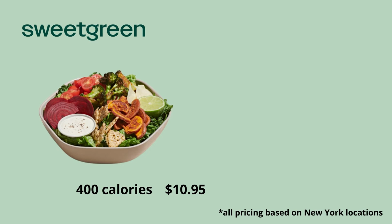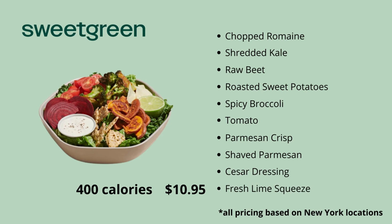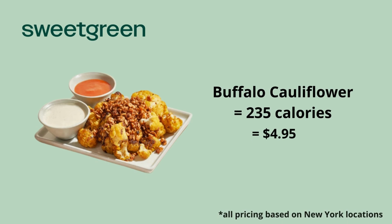sells for $10.95. It contains chopped romaine, shredded kale, raw beef, roasted sweet potato, spicy broccoli, tomato, Parmesan crisp, shaved Parmesan, Caesar dressing, and fresh lime squeeze. Buffalo cauliflower, a side dish, is 235 calories and goes for $4.95. All pricing is based on New York City's location.